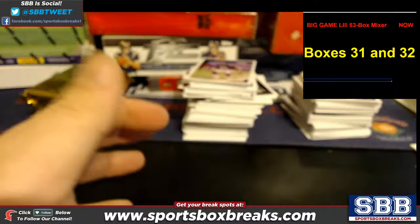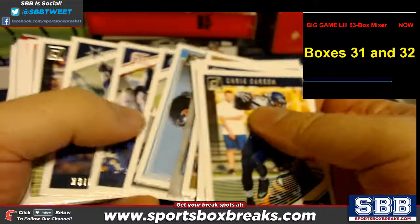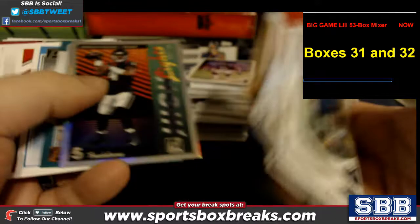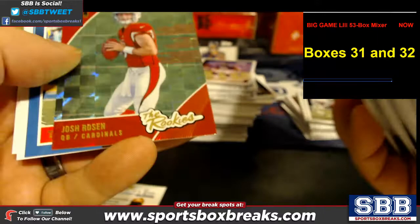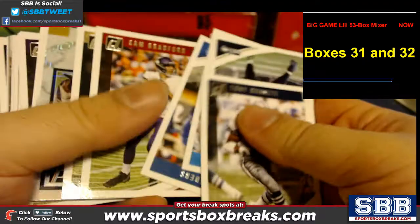Let's see what else we got. Bradley Chubb, Peyton Manning, Legends of the Hall. Jonathan Ogden, Kids Reporter. Josh Rosen, Todd Gurley. Okay, nothing else there. Retro Todd Gurley, '88 Donruss. All right, what else we got here?